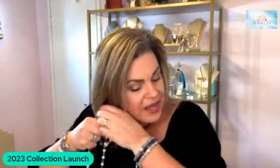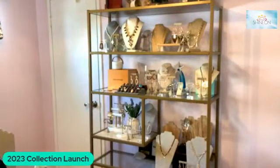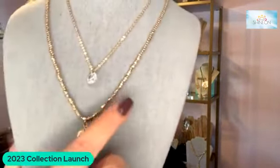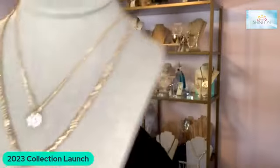And of course, there's other ways that we can layer as well using some of our existing pieces. What about layering the new CC with your Misty and then your Halo? Remember, Halo is only $38.